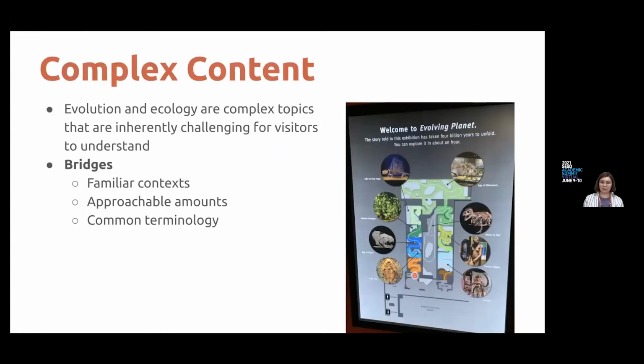The first is complex content. Evolution and ecology are really complicated topics. It can be hard for anyone to understand, but especially non-expert visitors that are having more of a leisure experience than a formal learning experience. And so as exhibit creators, it's important to frame this complicated information in contexts that might be more readily familiar to visitors, things like color or biome that they might already know a little bit about, as well as use terms that are familiar to them to help them understand these complicated ideas.